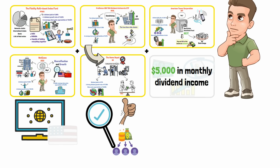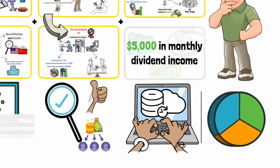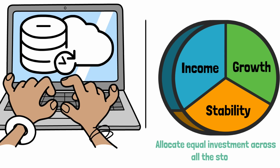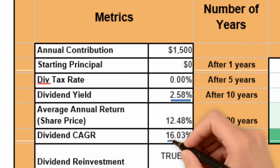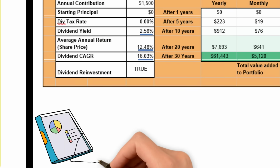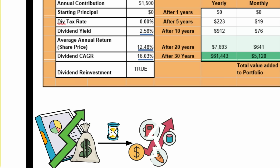So, are you ready to see how to put it all together? Let's talk about how you can structure your investments and track those crucial portfolio metrics. The key here is to strike the right balance between income, growth, and stability. For this portfolio, I'll allocate equal investment across all the stocks. If we average out the key metrics from these selections, we create a balanced portfolio with a 2.58% dividend yield, a 16.03% annual dividend growth rate, and 12.48% share price appreciation. This combination gives you a portfolio that provides regular income while also growing in value over time. Over time, this growth helps to fight inflation and make sure that your purchasing power actually increases.